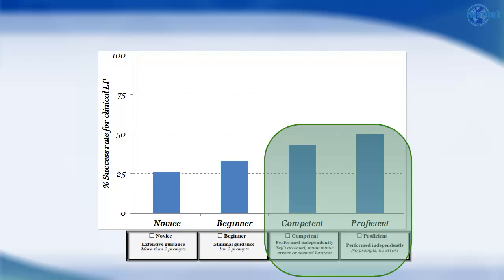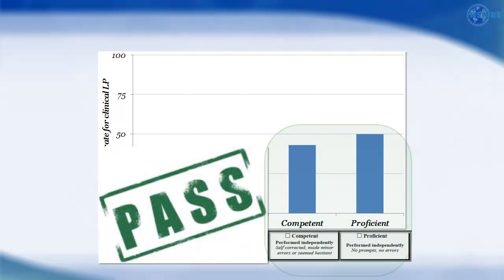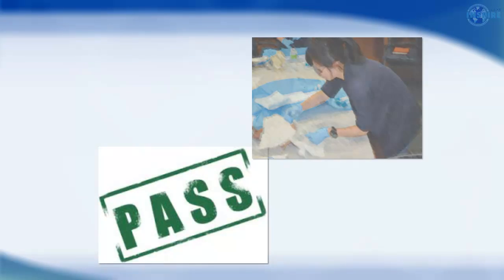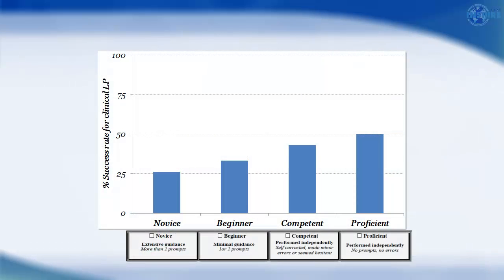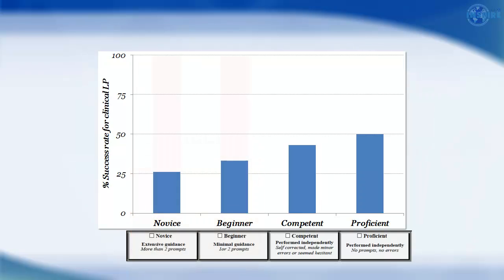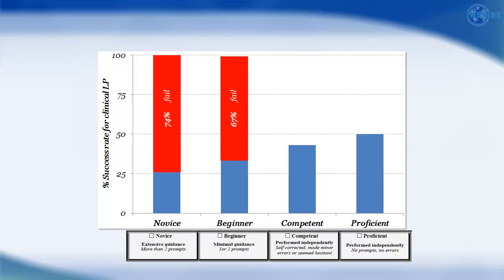If you rated the trainee as competent or proficient, then essentially the trainee passes, and they have a fairly good chance of succeeding at the clinical LP with supervision. On the other hand, if you rated the trainee as a novice or a beginner, this means that they are not ready to try the procedure that day, and are very likely to fail even with your supervision.